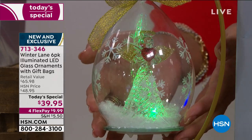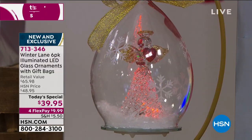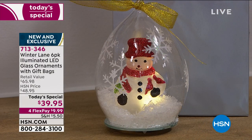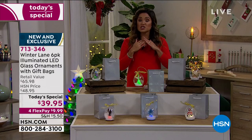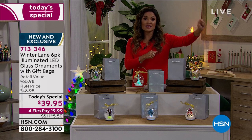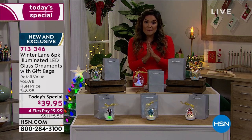You've got different options. Right now it's on multicolor. With the flip of a switch, you can turn it to just that soft, warm, white glow like you're seeing here with our snowman. The timer is built in, as I mentioned, and it comes complete. It's one of those few things that you get home, Alexandra, and it's ready to go. Has the batteries, has the bow, comes with the gift bag. You're ready to gift it, or you're ready to just turn it on and enjoy it in your home. So it could not be simpler.